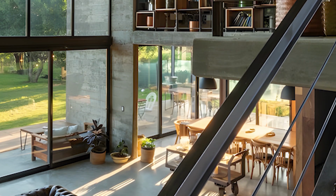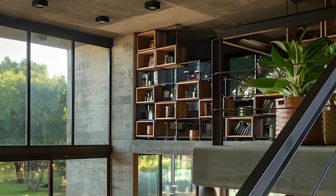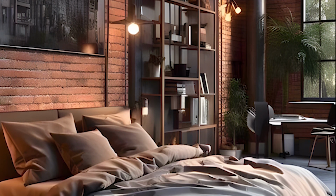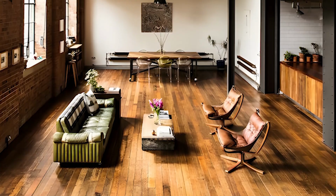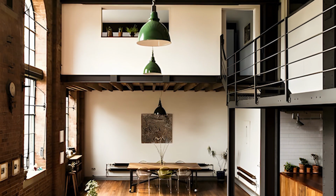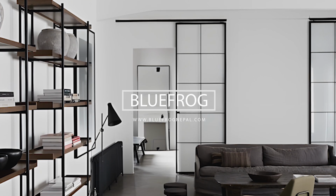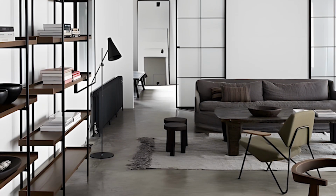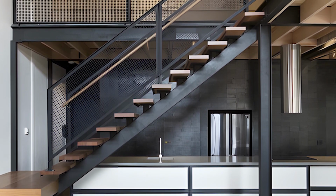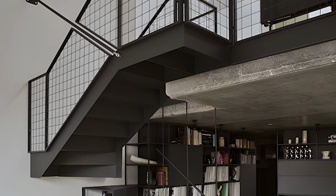Imagine a space bathed in natural light, where exposed brick walls converse with sleek stainless steel accents. A symphony of raw textures and modern comfort. Where history whispers through salvaged furniture and polished concrete floors echo with a contemporary beat. This is the essence of modern industrial design. A captivating aesthetic that bridges the gap between industrial chic and modern minimalism.